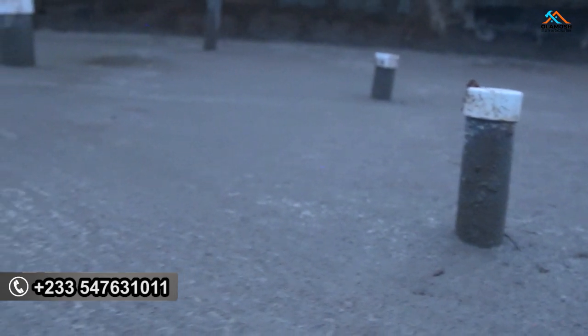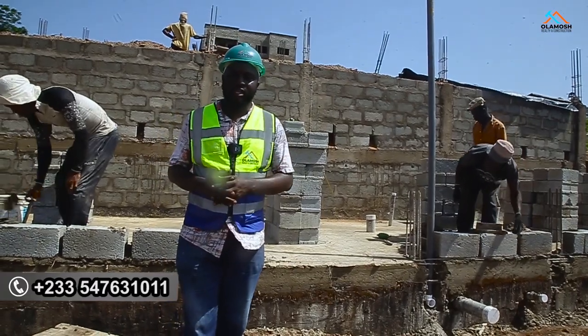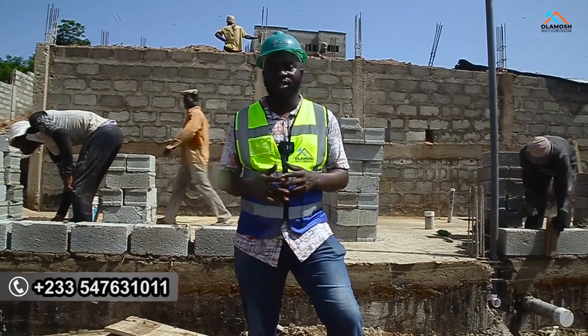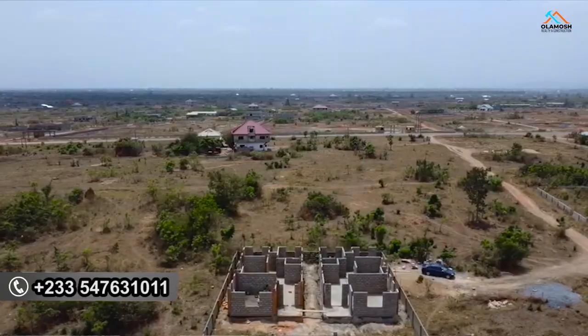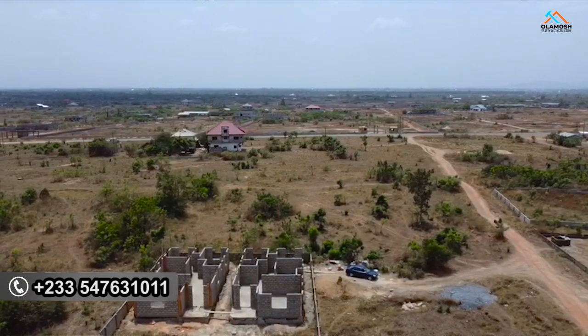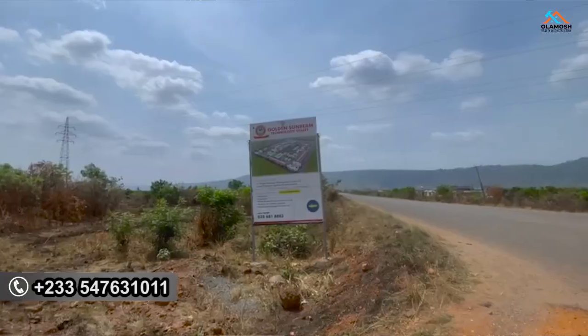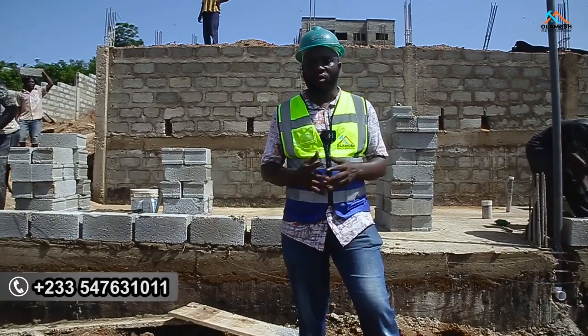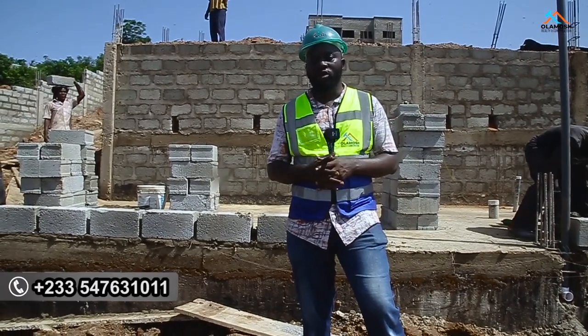Okay, so if you're also searching for litigation-free land in Accra, we have 4 locations where we are selling land. Number 1, we have at Haikuma. This is a very great location. We have other developing estates surrounding our land. Just a 1 minute walk to the main Haikuma Road, not far from the Haikuma police station. This is a very, very good location.